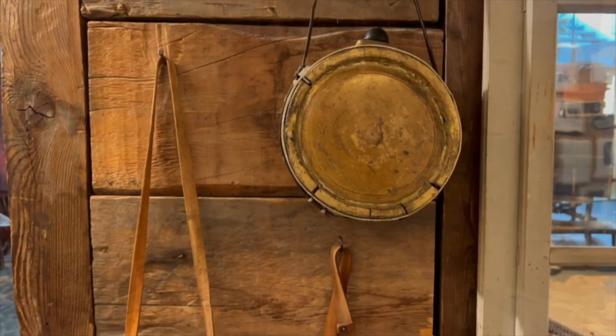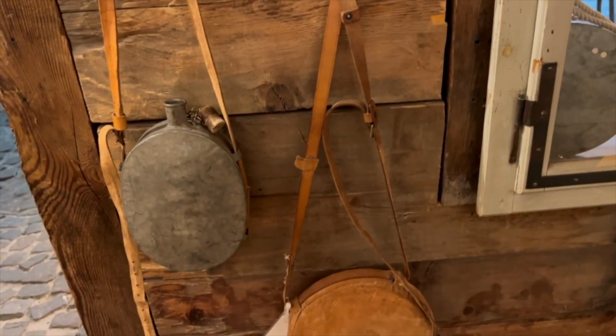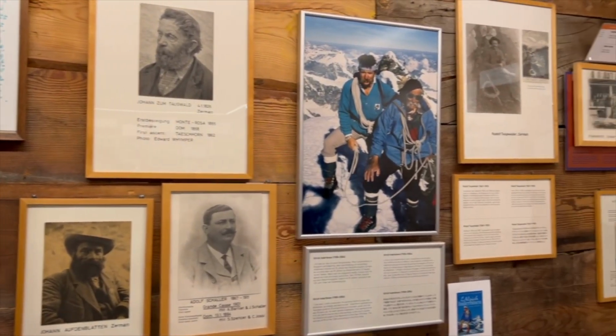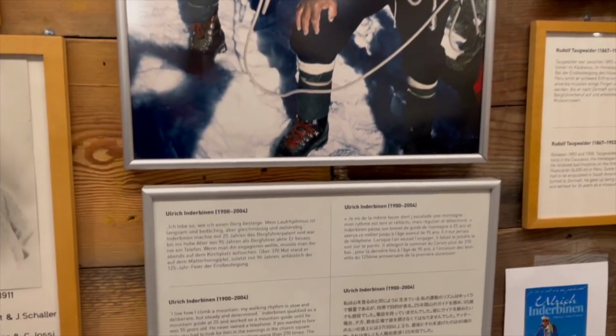There are also displays on famous mountaineers like Ulrich Inderbinen, who qualified as a mountain guide when he was 25 years old and worked as a mountain guide until he was 95 years old. He stood on the peak of the Matterhorn more than 370 times.